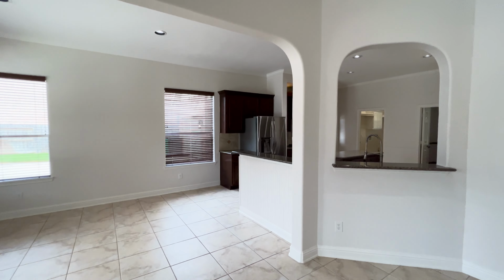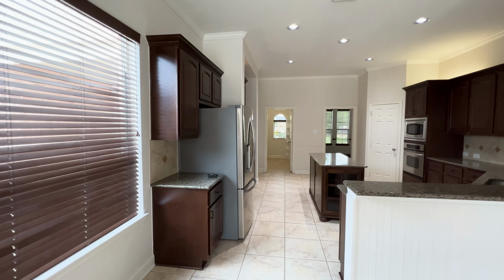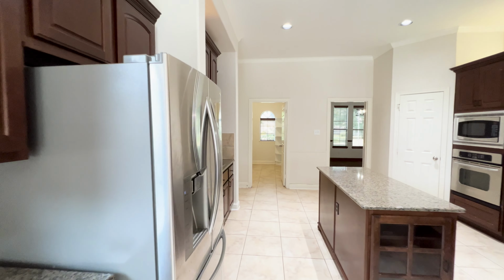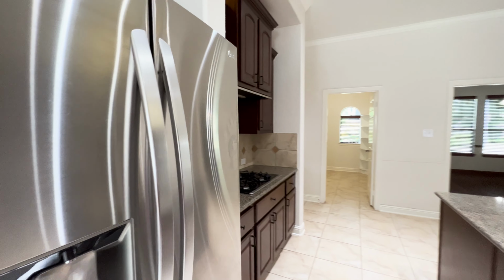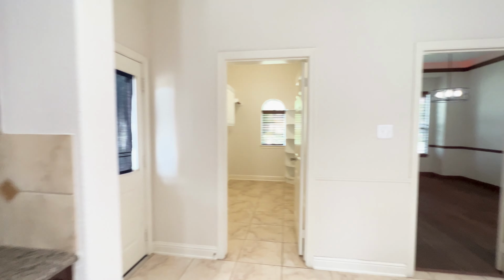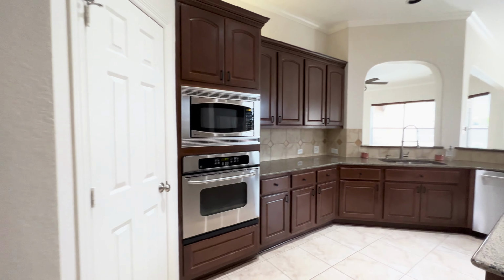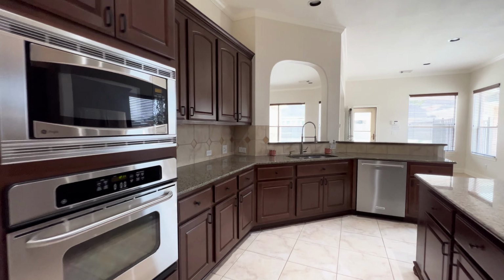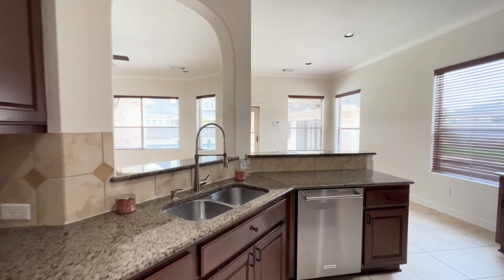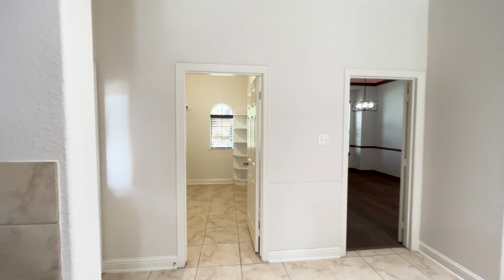We have some area here for a breakfast table, and the main living area connects really nicely to the kitchen. And a really spacious kitchen, lots of cupboard space, lots of cabinetry. We have a gas range, which is a great thing to have. We can see the dining room over to the left. We have stainless steel appliances, which really make the kitchen look sharp, modern. We have this really useful island right there in the middle, giving us tons of options for counter space.